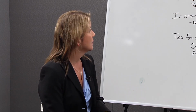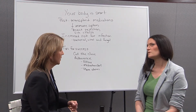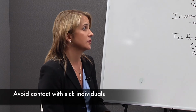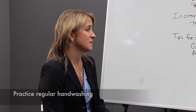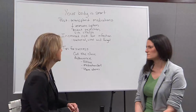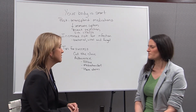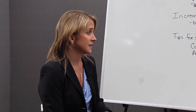As well, since we're decreasing your immune system, we are actually putting you at increased risk for infection. Does that make sense? Yeah. I never thought about it, but it does. So we're going to ask that you try to be very careful around sick contacts, good hand washing techniques, those types of things to prevent infection, but we're also going to give you some medications to help prevent infection. Those could be to prevent bacterial infections, viral infections, fungal infections. Again, same as the other medications, we'll decide which ones those are going to be at the time of transplant, but it's likely that one of those, if not more, could end up being lifelong as well.